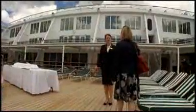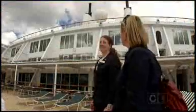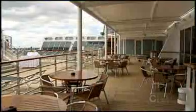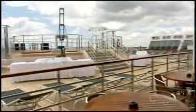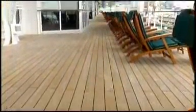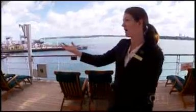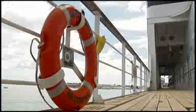Every time we sail away from anywhere, including this evening, we'll have a deck sail away party. We'll be out here dancing, line dancing, just with music. We have a Caribbean band that plays. Line dancing to a Caribbean band, you say? Wow. This is a typical liner area because it's our promenade deck, and it'll remind you of the original Queen Mary and of the liners of old times.